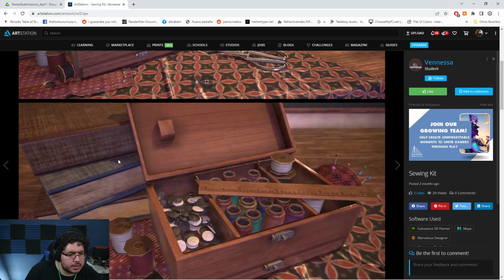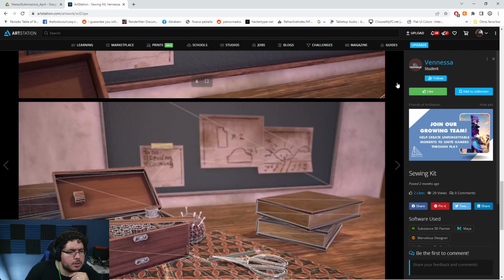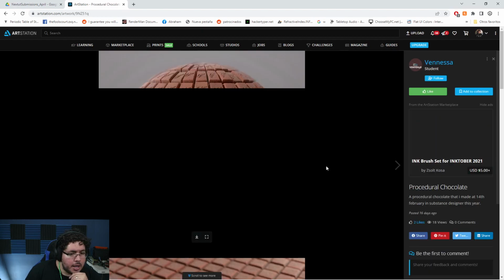This one's fine. This is a nice little environment setup, a lot of little props, a lot of optimization for games. I like this one. I will keep it, or I would keep it. And this is pretty cool.